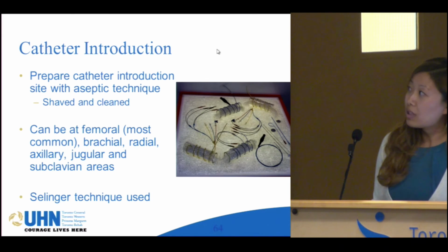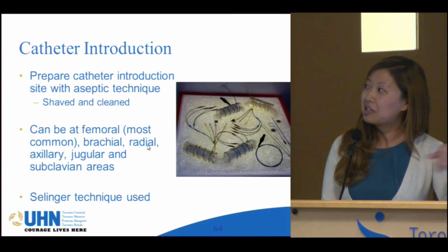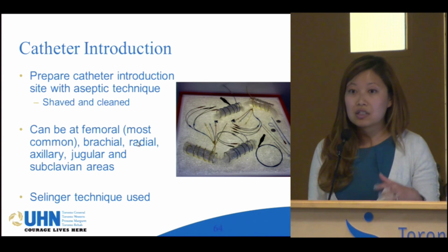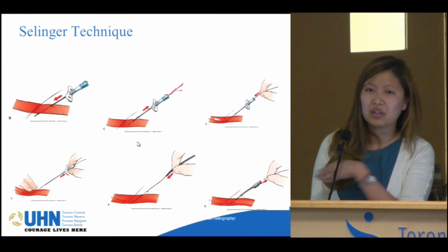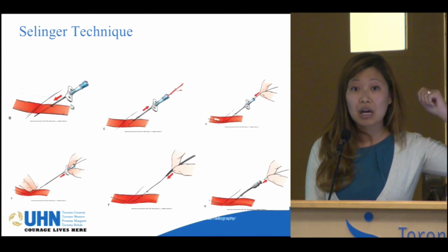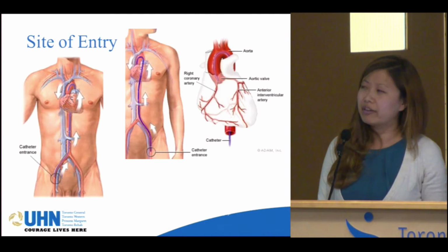And so these are what the wires look like. And as we mentioned, kindly in the audience there, we go through places like the femoral, the brachial, the radial, the axillary, the jugular, subclavian. And the next picture, this is a technique. If you guys want to try that, don't try this. But it shows you that they have to poke through, take it back out, put it back in, and insert the correct wire and go through. So they went to school for it, yeah.